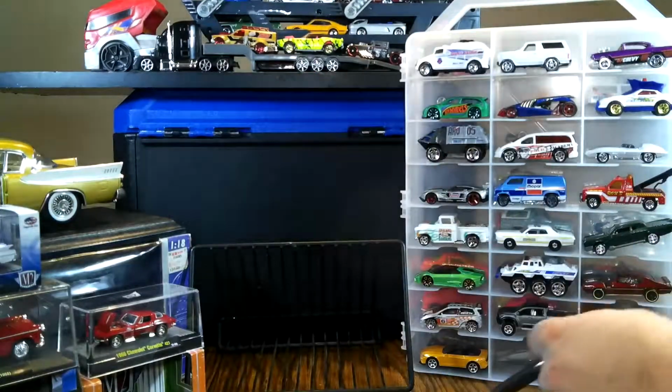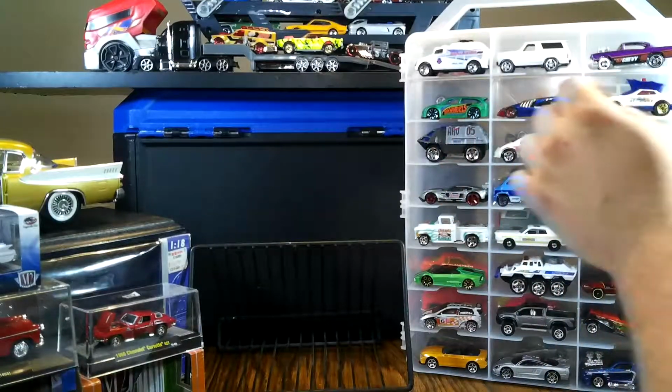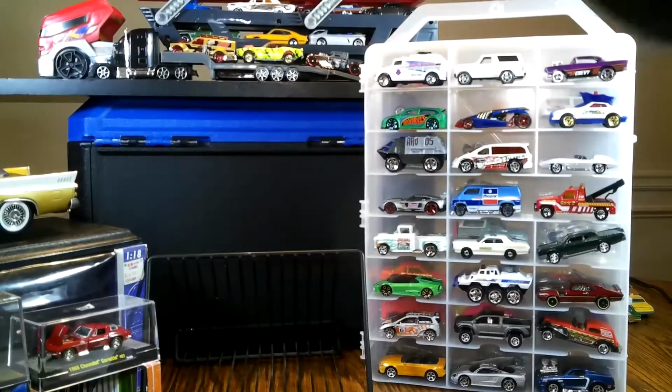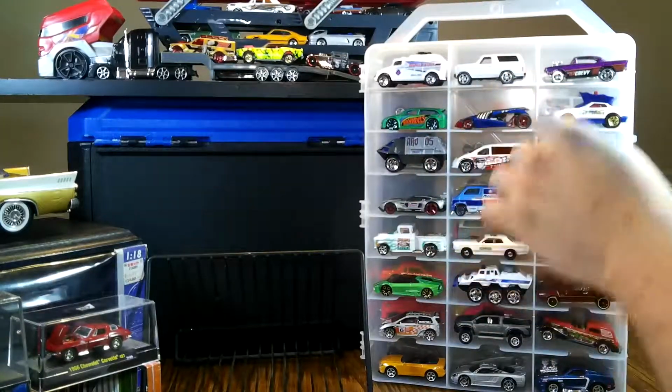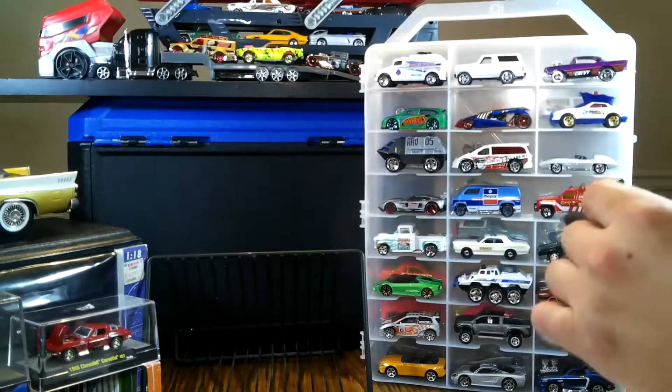So I'm so excited to have shown you each and every one of these 25 cars. I was so excited to show y'all the different cars in this box right here. Like I said, each week we're going to be showing you the different cars in this box.